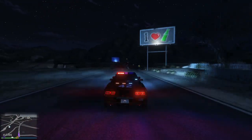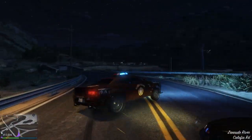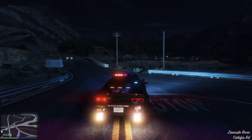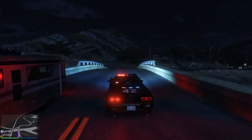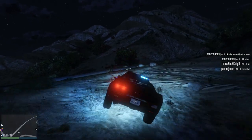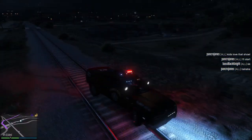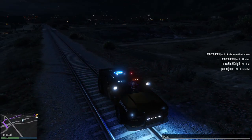I am not trying the jump because it is a much bigger headache if I dump it in the water. He's laughing. Did you dump it in the water? Water?